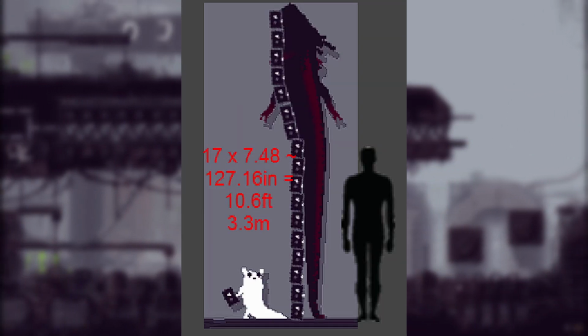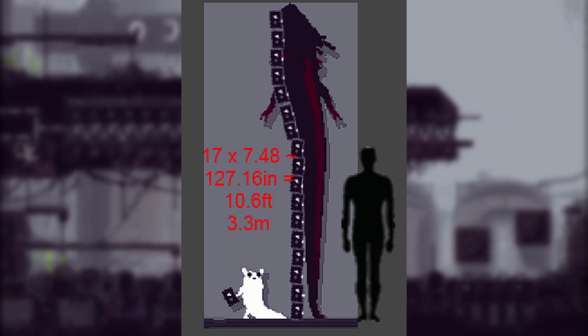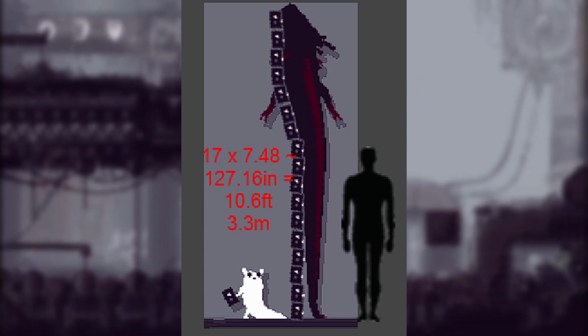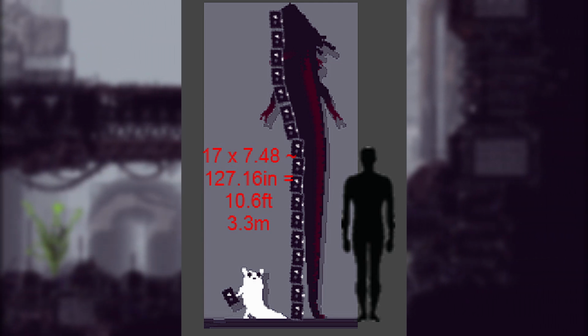Now we got the red lizard. As expected, these things are very big and will definitely kill you. So we got the train lizard. No, I did not forget about this one. They are about a foot bigger than the red lizard, so about same size, still very deadly.